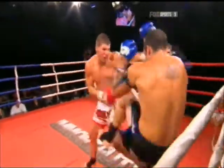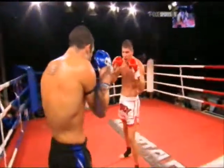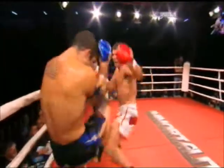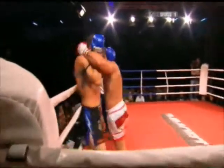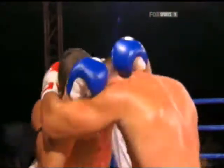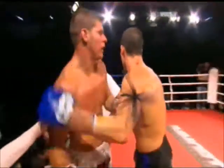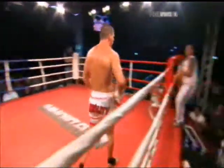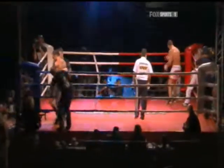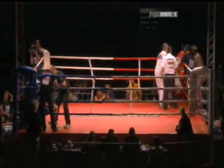Double jab right hand from Mckinnon. Wades in again. And now the aggressor meter has been pumped up once more from Steve Mckinnon. Some words in the ear of Hoopmann. Into the round. Blood coming from someone, maybe Mckinnon's nose or top of his head even. I think Mckinnon has been cut by way of the right elbow of Thor Hoopmann.